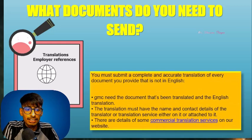Regarding the translation, I want to tell you a couple of things. Every document you send to the GMC must be in English. So if your documents are not in English, you need to provide a translation. For the translation, the GMC has already listed commercial services on their website. It's wise to use them rather than just picking a local translator service, because that will speed up your application.